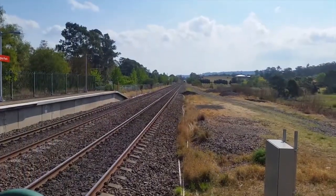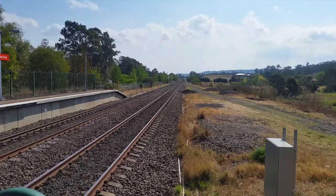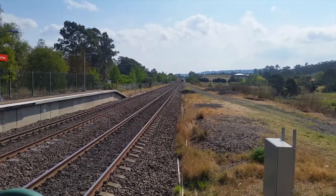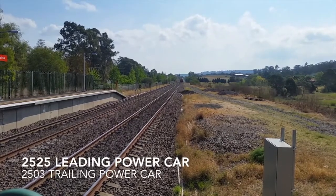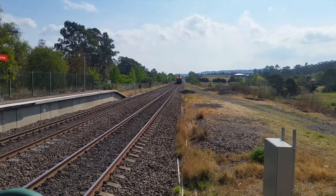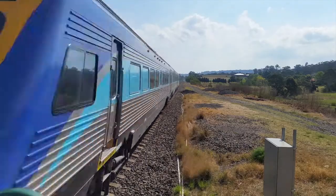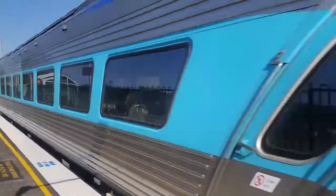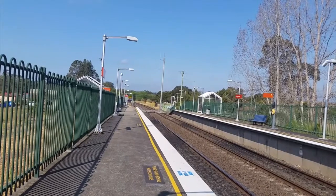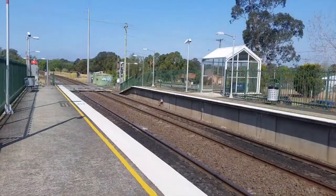Have the Xcamper Xplorer going to Central Station. It's now about to pass through platform number 1. Power car, not loco. The Moss Vale service is about to arrive into platform number 2.